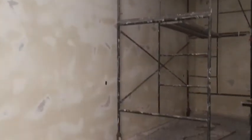And it looks like we're probably just waiting for this to dry so they can sand it smooth on the walls. All right. But they've done this super fast. It's just the next day. They were flying on these walls.